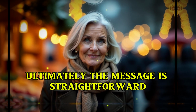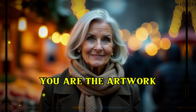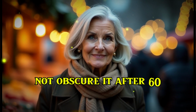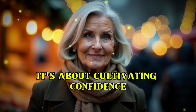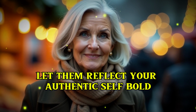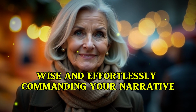Ultimately, the message is straightforward. Don't permit the pattern to usurp your prominence. You are the artwork, and the clothing should merely augment your radiance, not obscure it. After 60, fashion isn't about pursuing fleeting fads. It's about cultivating confidence. So if you choose to wear abstract designs, let them reflect your authentic self. Bold, wise, and effortlessly commanding your narrative.